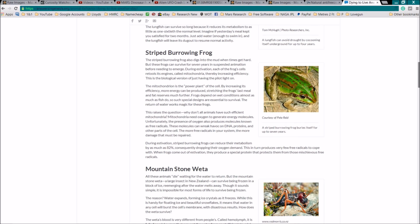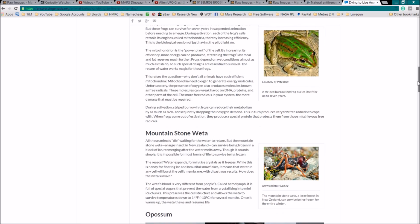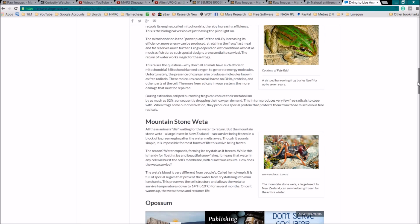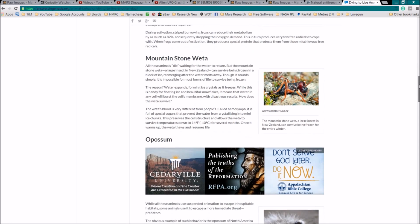There's loads of these creatures that can do this. This is the striped burrowing frog. This is, I think, one of the ones that can survive being frozen for many, many years. They've done experiments in laboratories with these guys, and they can be frozen for years, and then they can defrost them and they come back to life. They literally go into a sort of life support mode, and the metabolism slows right down, and to all intents and purposes you would think they were dead, but they're not.